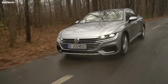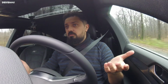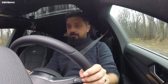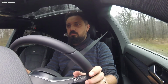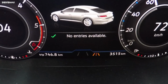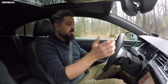Speaking of electronic nannies, what I have here is the lane keeping assist, which, you know, keeps the car between the lines, so you can even fall asleep while driving it. Although it's not meant for that, it's meant for stopping the car if you become unresponsive while driving. Unfortunately, the road markings don't allow me to show you how this works. Or do they? Thing is, there's an icon there on the bottom of the active info display, and if it's green, it means it works, and if it's red, it means it doesn't work.